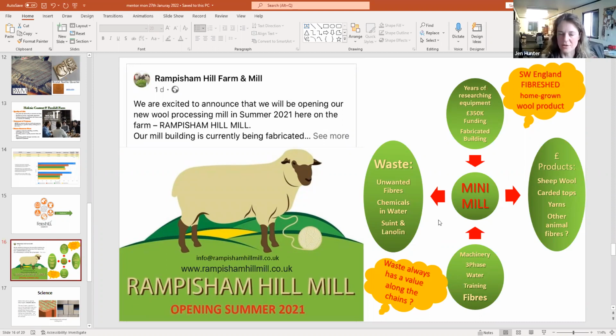So they are spinning and making use of the waste wool, and they're also looking for their own product range as well, so that they can sort of subdivide their income through commissions, but also selling finished products. So I think it's going to be a very exciting model to watch. And as a small family sheep farm, their heart is definitely in the right place when it comes to designing a mini mill again that's functional.